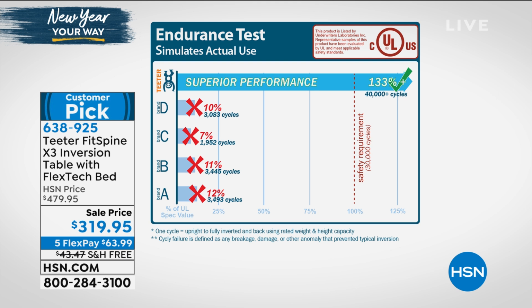And you can see the top line is us. That dotted line is what UL says is the minimum requirement. We exceeded it. That's 30,000 cycles is the minimum. We went to 40,000 cycles. Every other table failed at approximately 10% of spec value. Now that's broken or torn metal. And the reason that their product literally rips, the metal rips, is because it's ordinary steel.